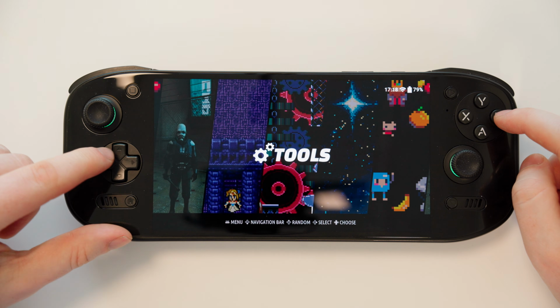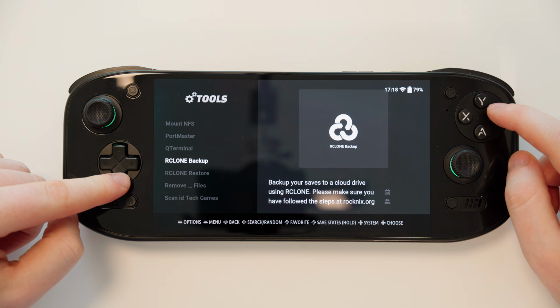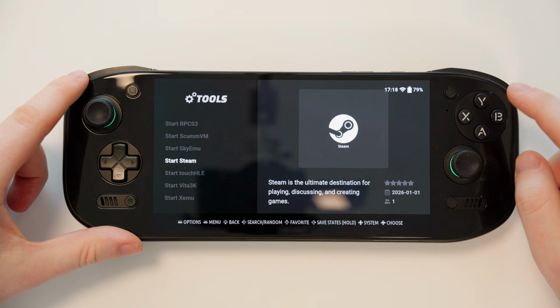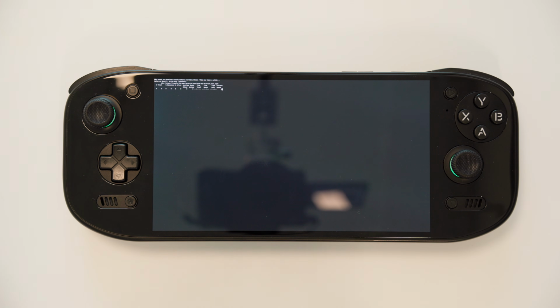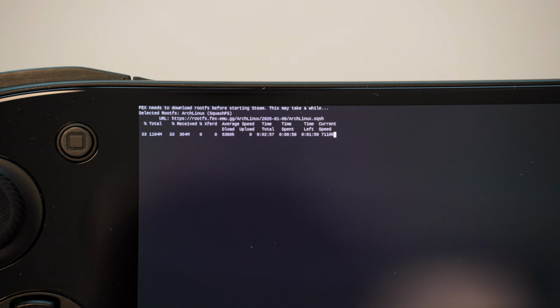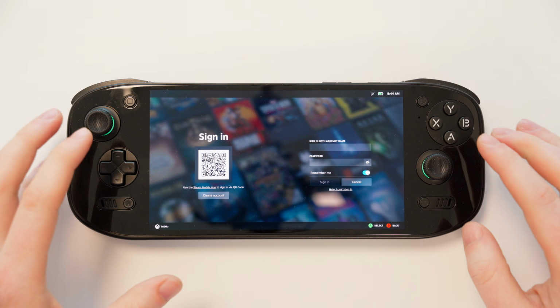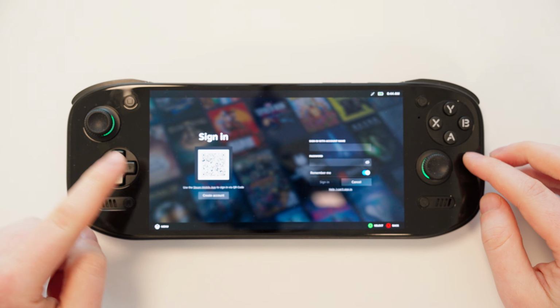Then we're going to come along to Tools and scroll down until we find Start Steam. We're going to select that. And that's now going to download, install, and set up Steam for us. The writing here is even tinier than before. It's absolutely minuscule. So we need to sit back and just let it do its thing for a while. Installation might take a while. It took a really long time for mine to set this up.